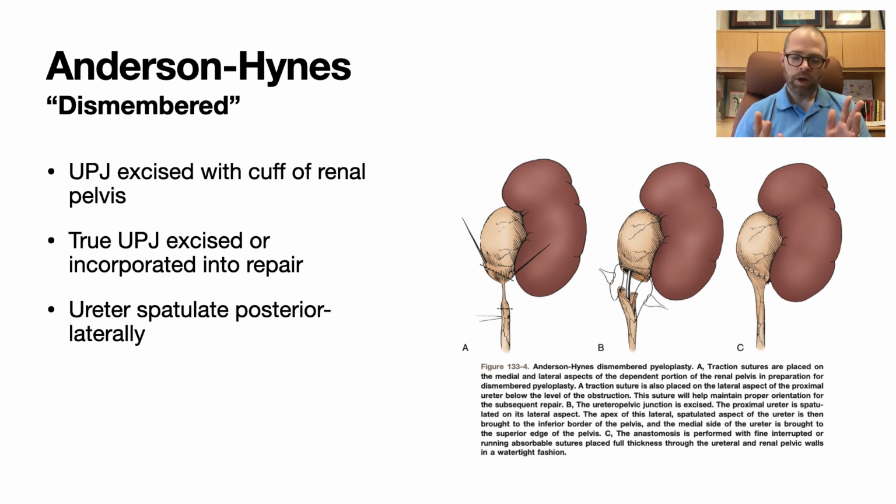You'll commonly hear people talking about making the spatulation and the repair of the ureter at the posterior lateral border so that you don't interfere with the blood supply in this scenario coming from medially to laterally.